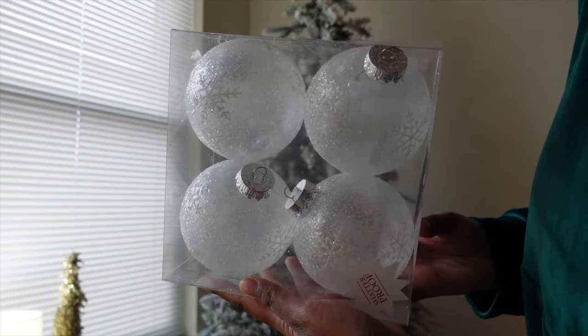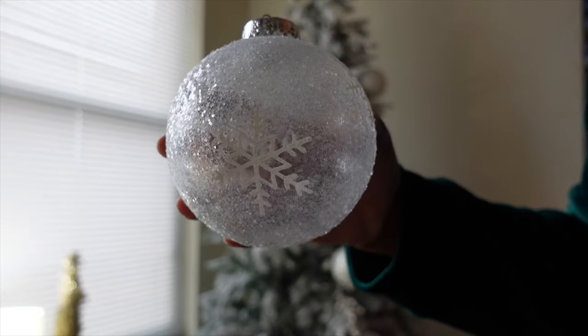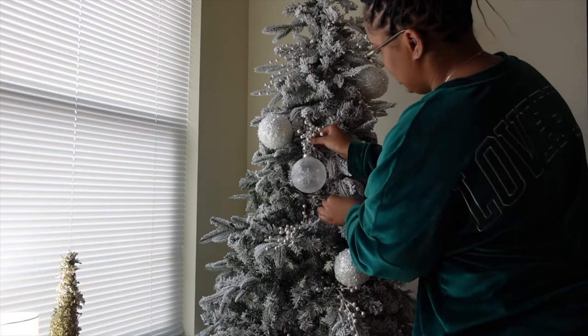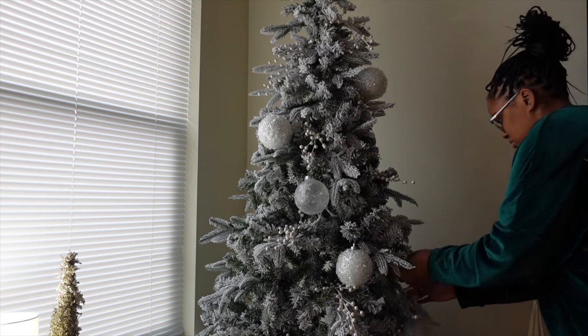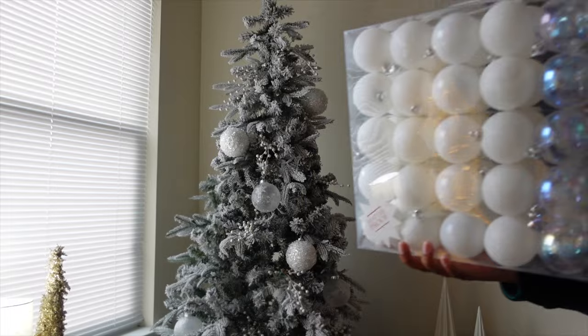So here is the second pack that I got from Hobby Lobby. They came in a pack of 4, same size, still glittery, just not as chunky, but they have little snowflakes, and when the lights are on, they look so cute. And I'm doing the exact same thing, using them as accents in the tree and fillers. As much as I love this tree, there are a couple of gaps, y'all, so I definitely need to fill some of them in with my ornaments.